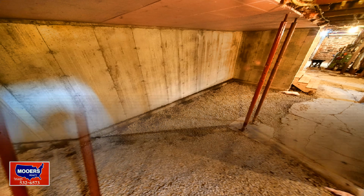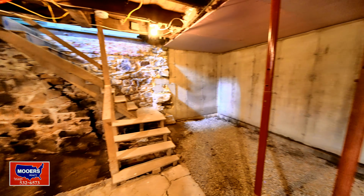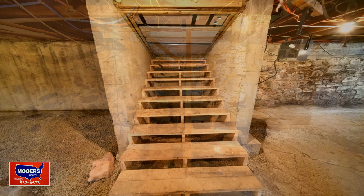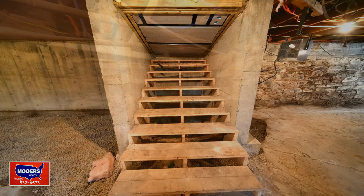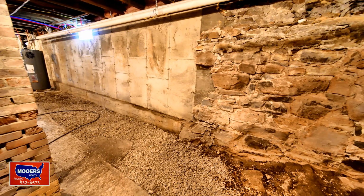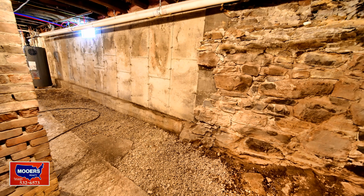Outside entrance to the basement. See all the new concrete? They took what's original stone out that needed to be removed. See the new plumbing? The Carolina pipe? They put a footing, then a cement wall. That's the right way to do it.